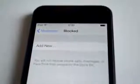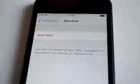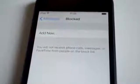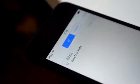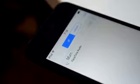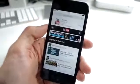You can add numbers to block lists, so you won't receive phone calls, messages, FaceTimes, all of that good stuff. You can just totally block them, which is an extremely useful feature, especially if you're having a problem with a stalker or something. FaceTime audio is also another important one to mention. This is essentially just phone calls via FaceTime. I believe it's only over Wi-Fi. However, that's basically just phone calls for free and you don't have to use up your minutes, so very useful on that as well. So to be honest guys, that is the main bulk of iOS 7.